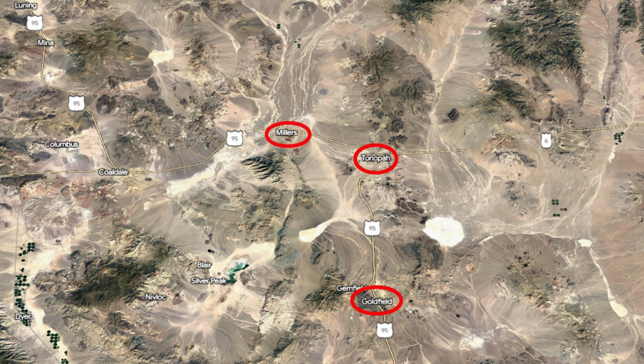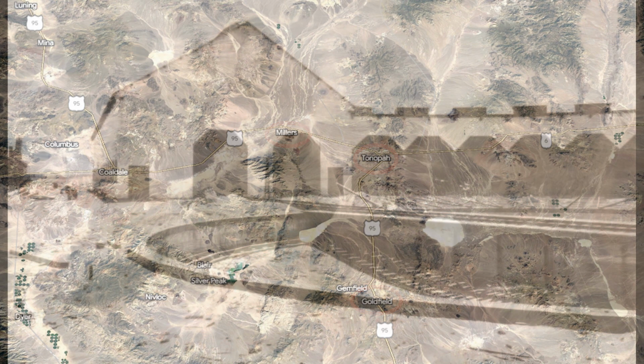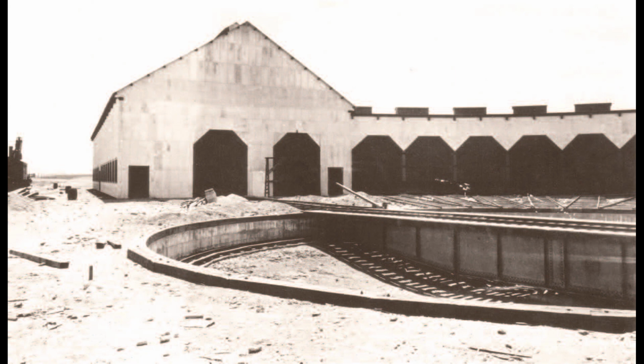In about 1905, the Tonopah and Goldfield Railroad built a large roundhouse and turntable at a place known as Miller's, some 10 miles west of Tonopah on flat ground. Tonopah was too steep and hilly for any large service yards. An 8-stall roundhouse was built adjacent to a 90-foot diameter turntable. This allowed for the turning of the locomotives and coal cars before they were sent in for service. Service pits existed underneath the tracks inside the roundhouse, allowing mechanics easy access to the underside of locomotives.